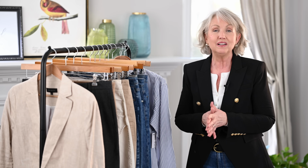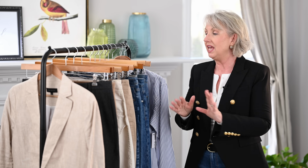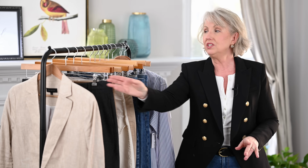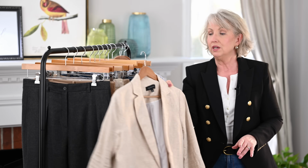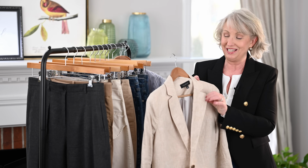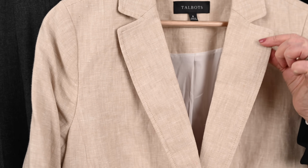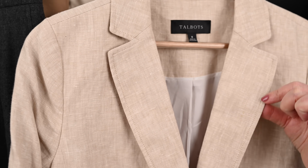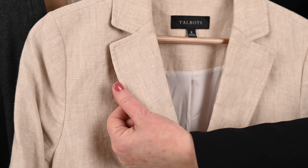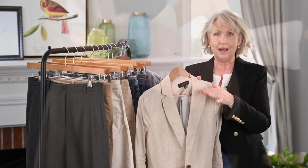Okay, let's talk about construction now. So we're moving beyond the fabric to the construction of the garment. And of course, I have several different types of garments here I want to talk to you about. Let's just start with this blazer. Some of the things we want to look for are, of course, even seams. And of course, we can see on this blazer, top stitched here, even on the collar of the blazer, really nice even seams. And you also can look at stitches per inch, or SPI.